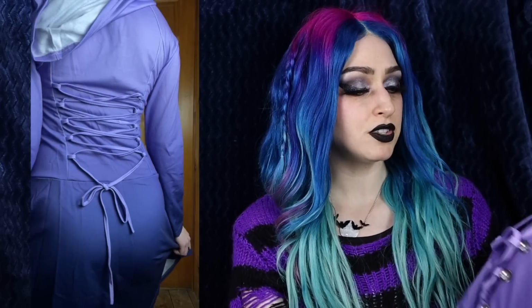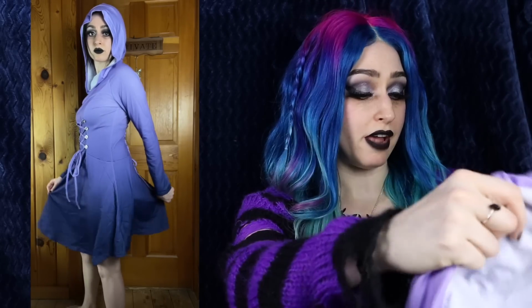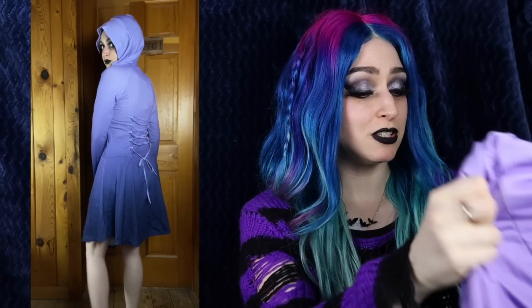I'm not sure how I feel about the double lace-up because we have one in the front with silver buttons, but then we also have one in the back. And it almost feels like this should be in the back of the dress. I don't know, what do you think? And then another interesting detail is that the front of this dress is actually longer than the back. I've never seen a dress that was longer in the front and shorter in the back before, but this is very comfy, very stretchy, and like I said, I love the color.